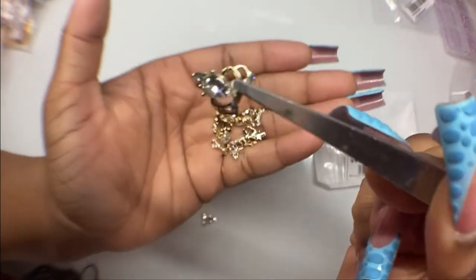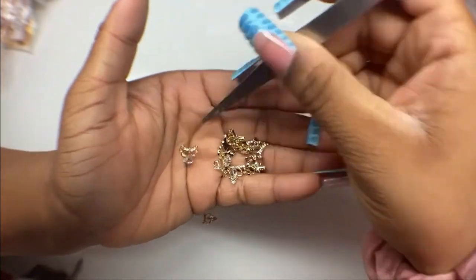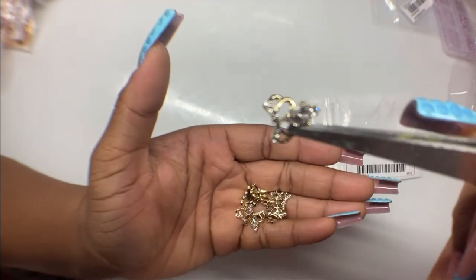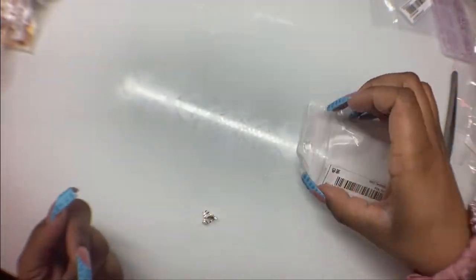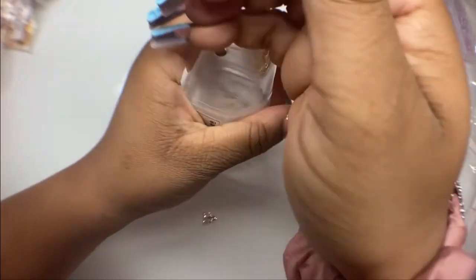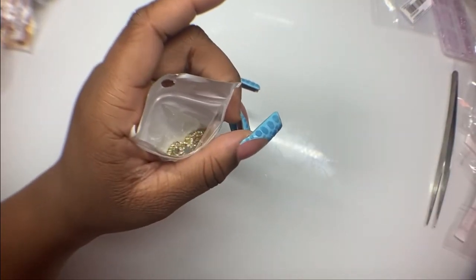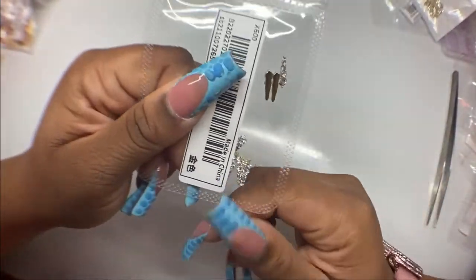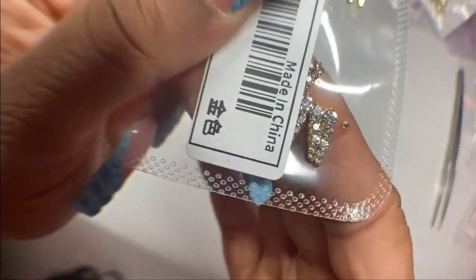And I got more gummy bears. I don't know why it sounds so country, but they're gummy bears. These were really cute, like a translucent jelly type of bears. I thought they were really cute. And it's really easy to use these, y'all. Y'all just take the gold thing out and pop them things on your nails. That's literally all you need to do. So it's really, really easy.